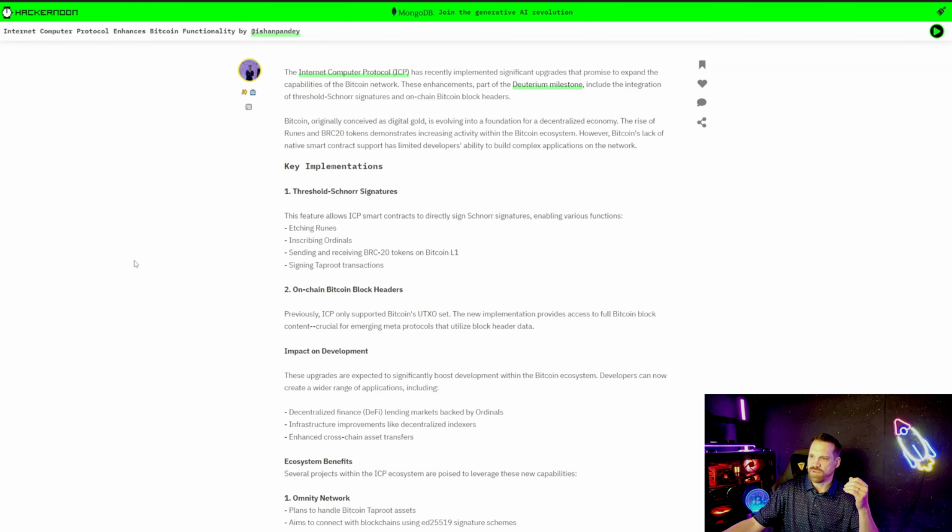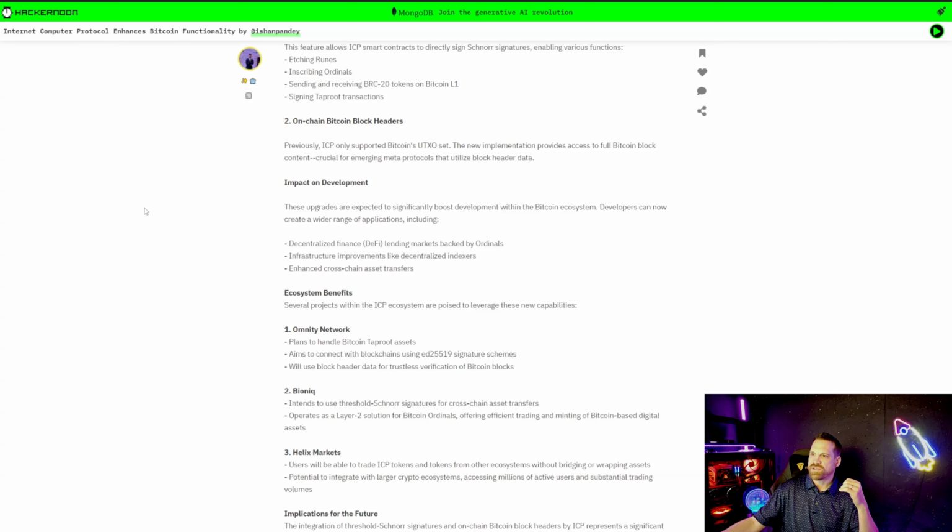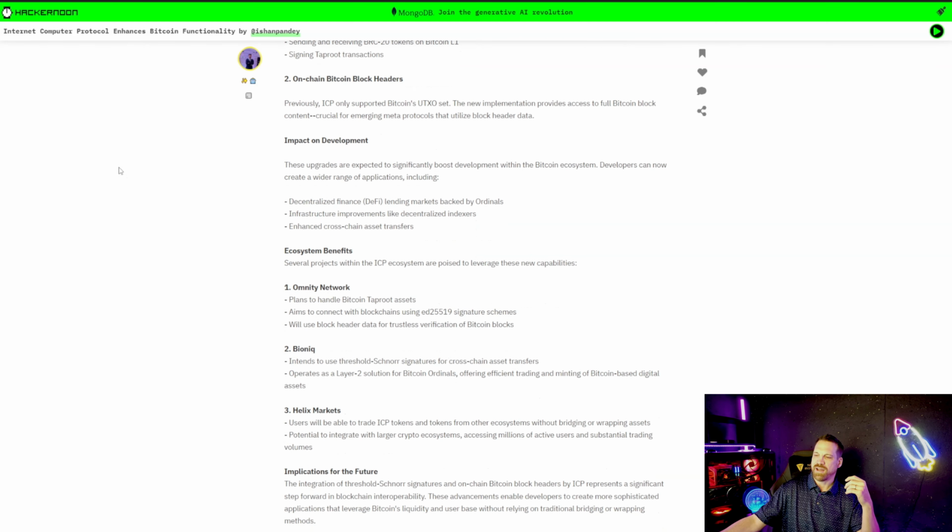Basically, the threshold Schnorr signatures feature will allow ICP smart contracts to directly sign Schnorr signatures, enabling various functions like etching Runes, inscribing Ordinals, sending and receiving BRC20 tokens on Bitcoin Layer 1, and signing Taproot transactions. They're also going to have on-chain Bitcoin block headers. Previously, ICP only supported Bitcoin's UTXO set. The new implementation provides full Bitcoin block content, crucial for emerging meta protocols utilizing block header data.